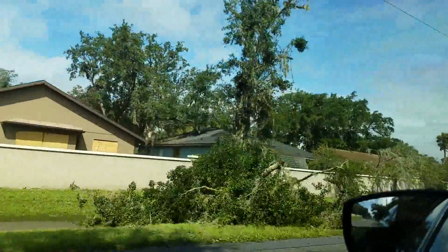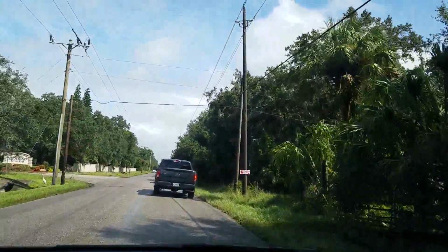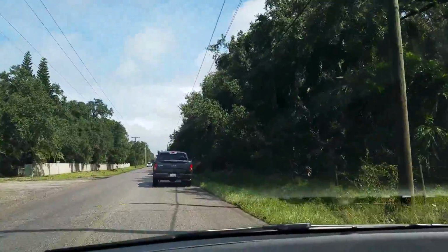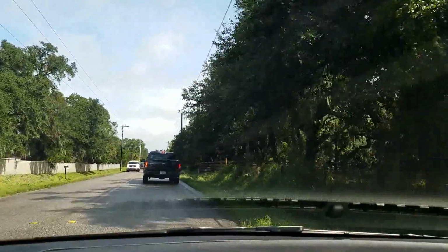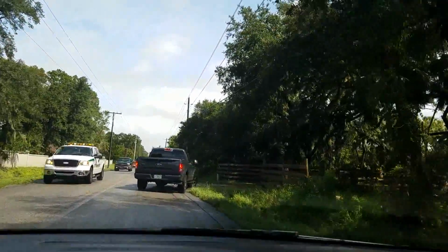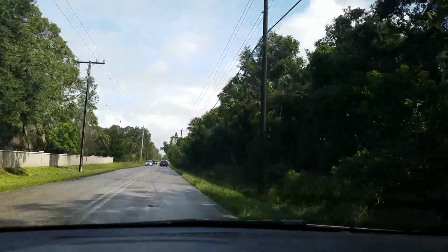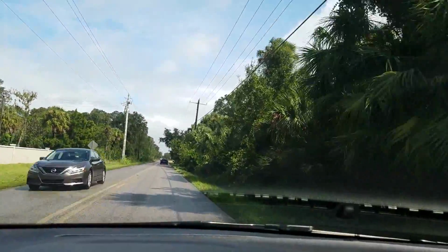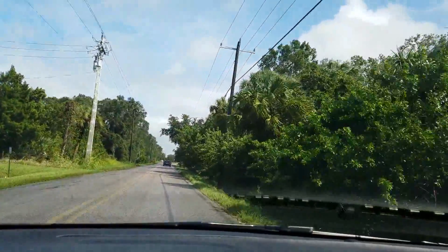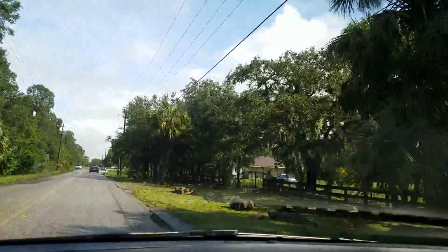You can see there's a lot of trees down, a lot of just garbage on the roads. I'm surprised there's actually so many people out and about. It's like roads are crowded. Seen lots of police. I've seen people working on the power lines, county trucks, probably assessing the damage to see where the damage is.